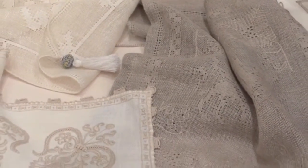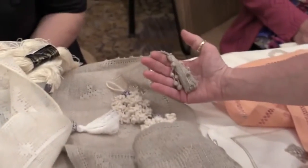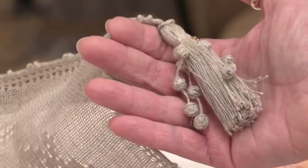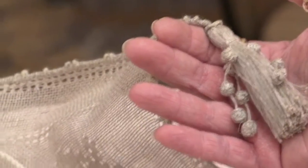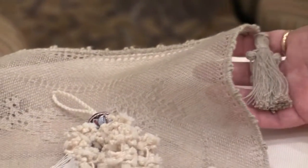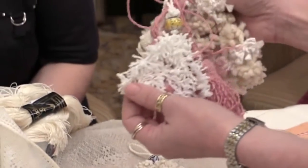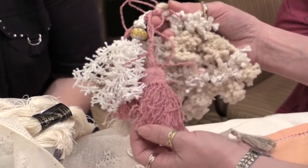I don't know if you can zoom in on that one? These are a little bit different. It's a different style of hand knotting the tassels. There are many, many different styles. It's open to the interpretation of each embroiderer.